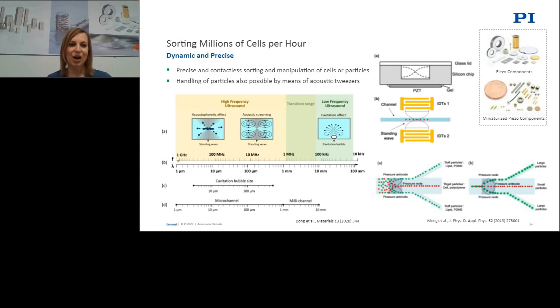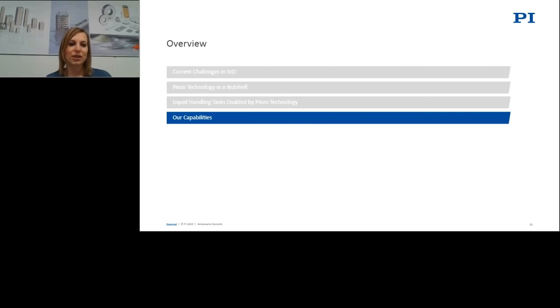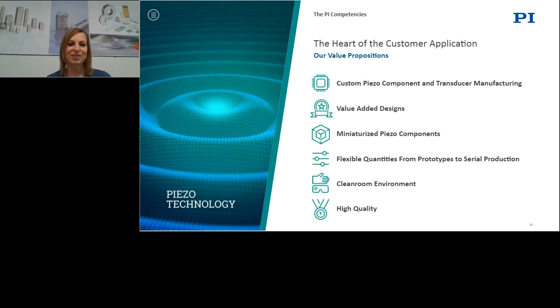So I hope that these examples could inspire you where and how piezo technology can enable and enhance your liquid handling tasks. Now let's come to our capabilities. How can we from PI support you and your applications? As I already said, the piezo technology competence center of PI has more than 30 years experience in all things piezo.